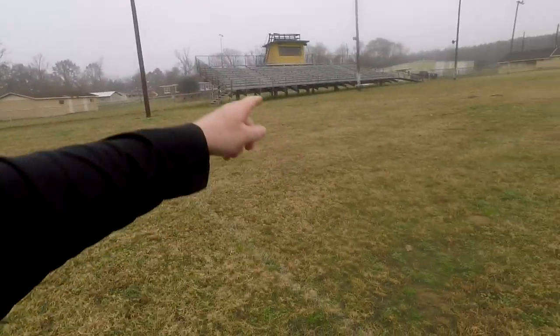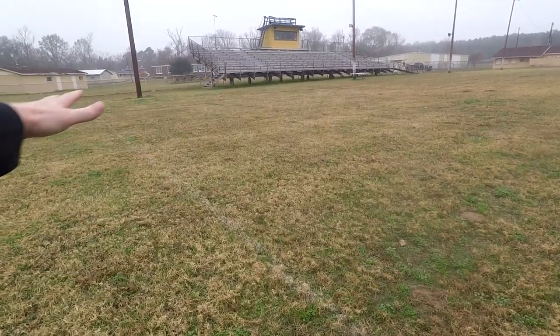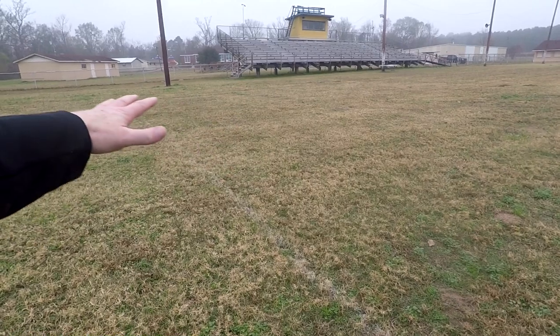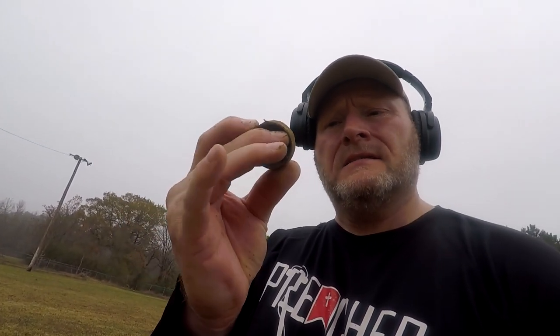Field. It's been a while since I dug my last target, but I've been kind of focusing just from the middle of the field in this area right here. I don't know if there was an old home site here before the field was here. There's a lot of iron in the ground and I'm digging lead stuff. I was going to show it to you. Yeah, digging big lead caps like this. That's ringing. That was almost a foot deep.